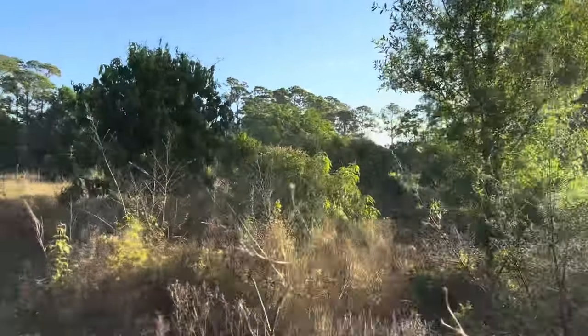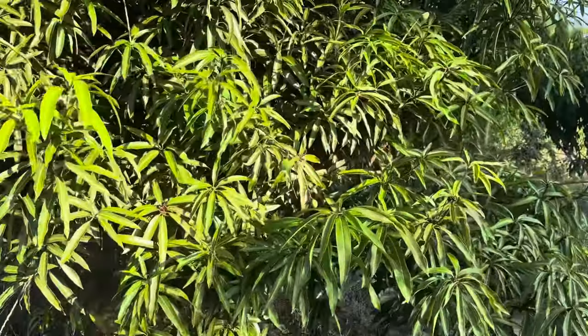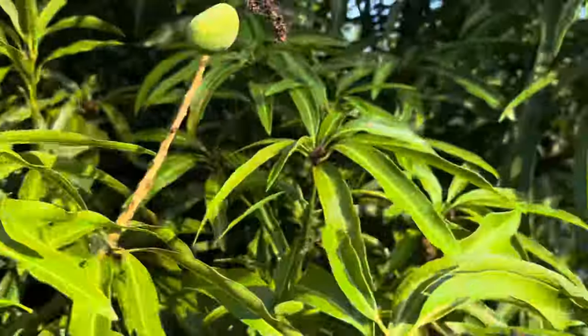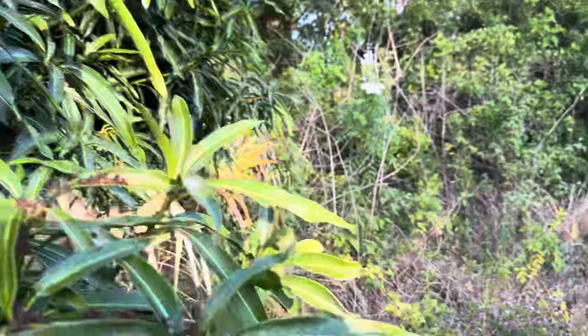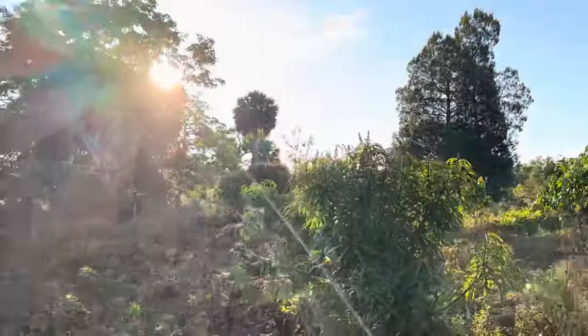And it's still blooming. Here's the ice cream tree that has a lot of little fruitlets on it. And this ice cream tree has produced three distinct crops for us. Two out of season crops and one in season crop. So three different seasons. It's a good producing tree. There's an ice cream tree that's just now blooming.